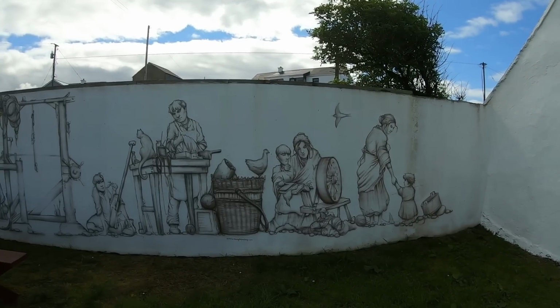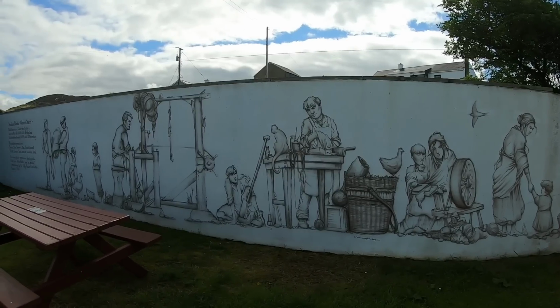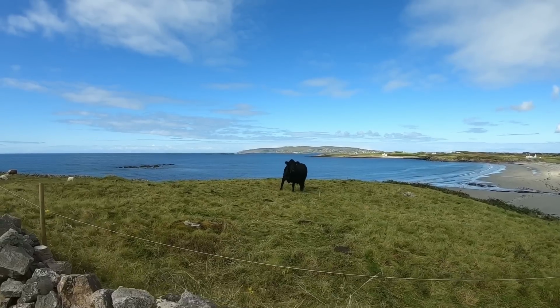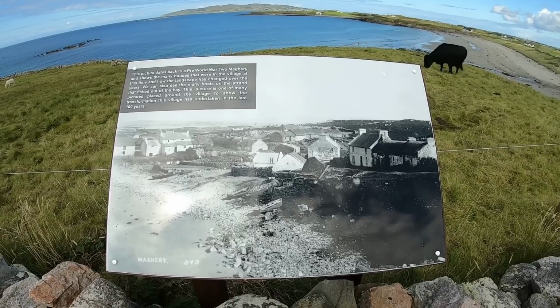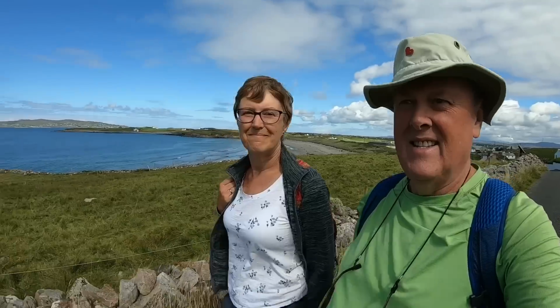The mural depicts how it would have looked when people were working here in Weaver Street. The photo depicts how things have changed, but to be honest, there's not a great deal of difference.